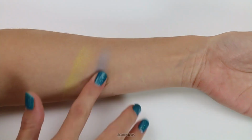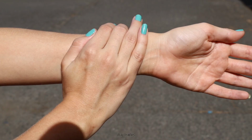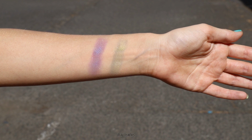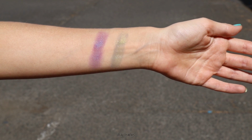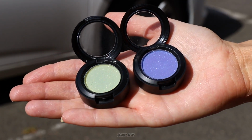And like you mentioned, okay, they don't go on super pigmented. They're not the most blendable. If you do want them to be a bold, opaque color, you're going to have to build them up and probably play with them and get to know how the product works and how you can improve it with application. But at the end of the day, it works. And I think that's the most important part. And I like it. And I'm going to keep it.